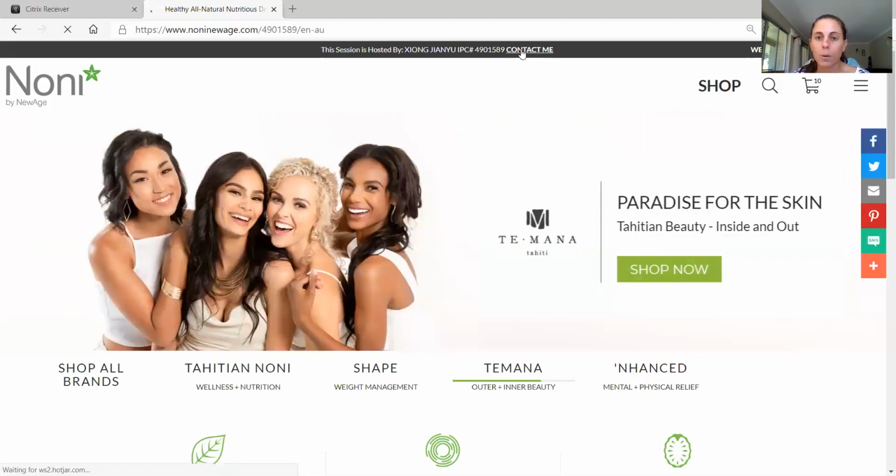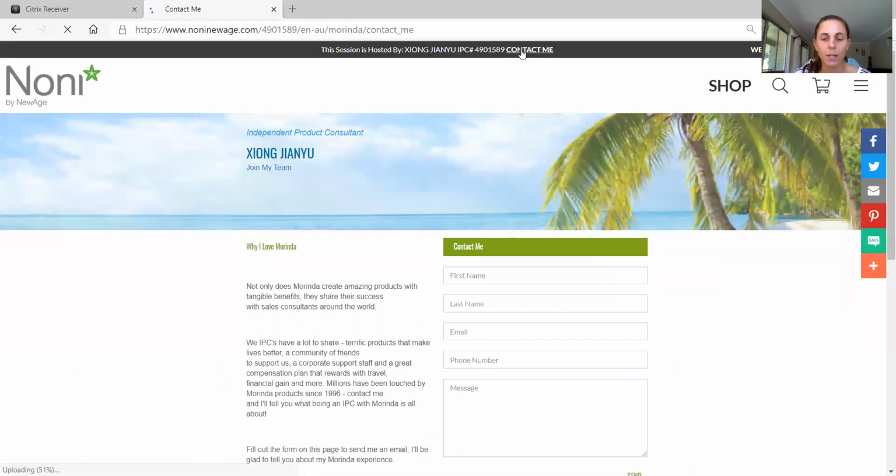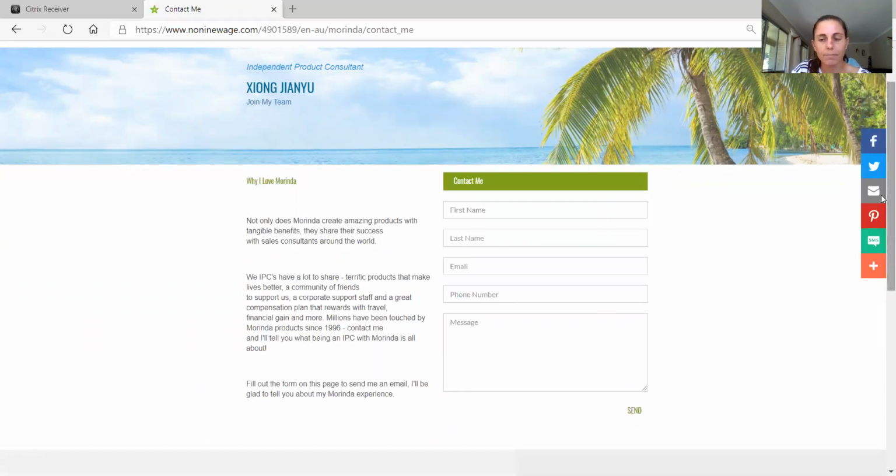There is a button up the top here that says contact me. And what that means is that they can send me an email directly and say, hey, my name's Tim, and put in their phone number and send me a message, and they can send it over. That'll come over to my email address that I have listed, and I can then respond to those people. So, very important to remember, okay?